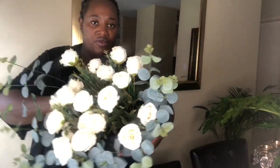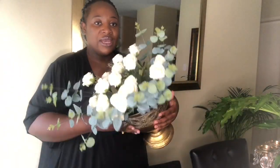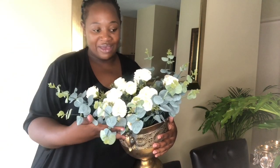And my favorite artificial arrangement, you guys. So this is two bouquets of white roses. I don't know if you're going to see. But anyway, what I did is I unbundled them and sort of spread them across so that they could fill my vase.